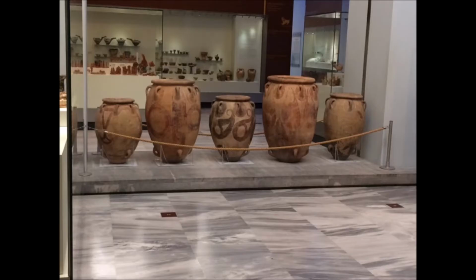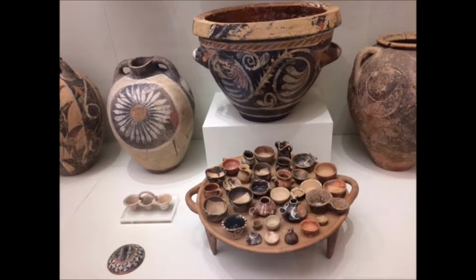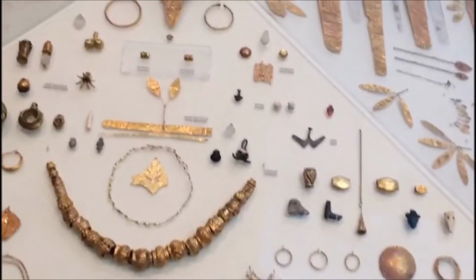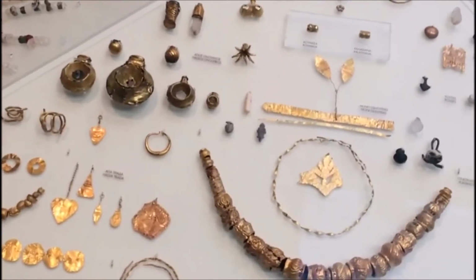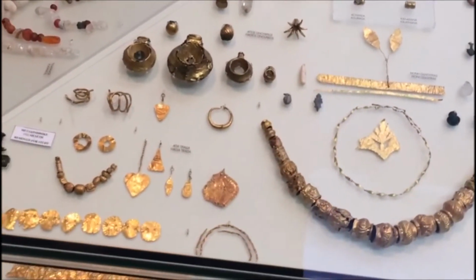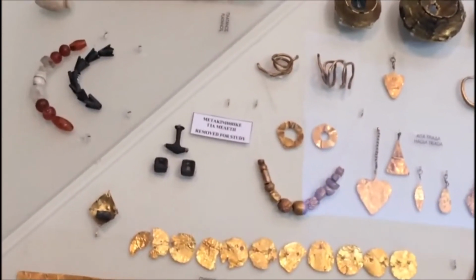So my first tip is to buy your ticket from the Archaeological Museum of Heraklion, which will include access to Knossos. We paid 20 euros per person, and what you're looking at there are those cosmetic containers that I was talking about. You will get access to Knossos, and it gives you access for 3 days. So I think 20 euros per person is a good deal. You get to experience the Archaeological Museum as well as Knossos.